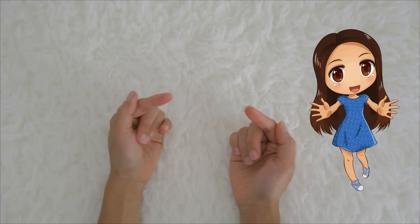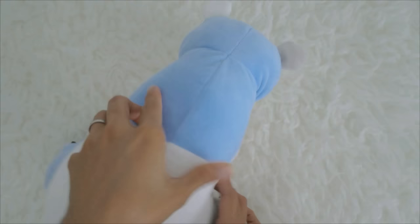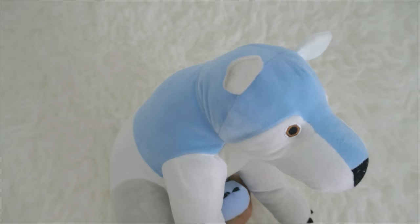Today we're going to read about another animal. We're going to read about a... Do you know what animal this is? We're going to read about a... bear. We're going to read about a bear.